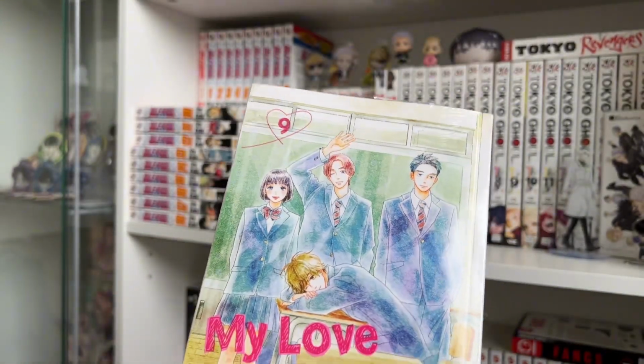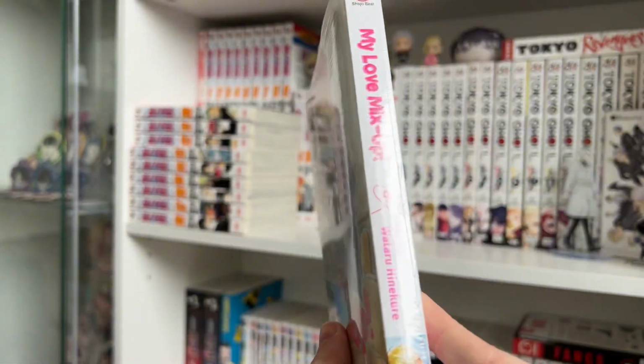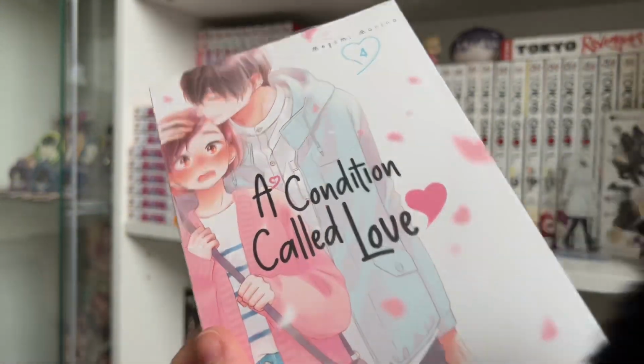It's such a cute series. I highly recommend it if you guys want a really cute romance series. So yeah, I'm really excited about this. Yay! The next volume of manga that I picked up was A Condition Called Love Volume 4.